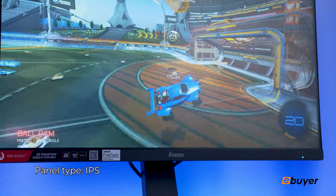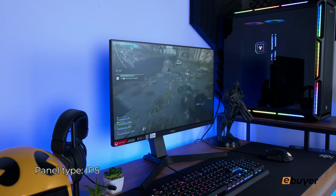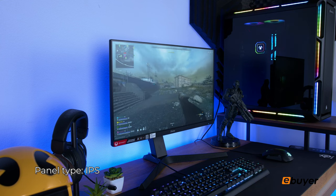Response times are an area which historically IPS lacked, but modern panels have improved upon to a huge degree. So if you're thinking of picking up an IPS monitor, make sure it's got a fast IPS panel with decent response times to match its refresh rate.